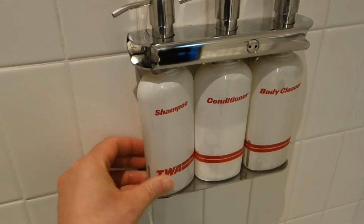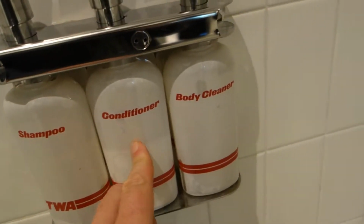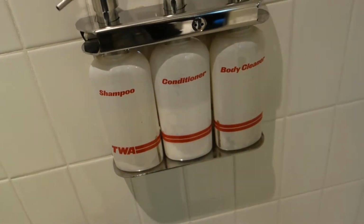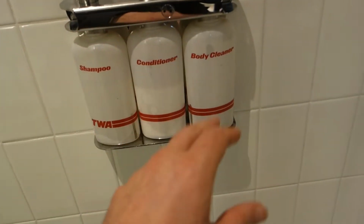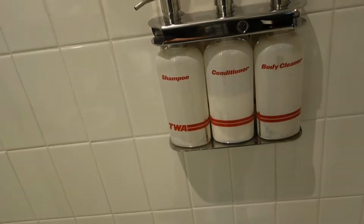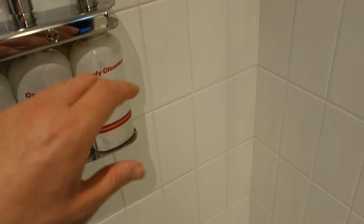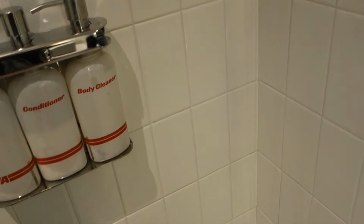Trash barrel that's red inside. Toilet paper. TWA Hotel logo. Bath towel. Shower. What do we got here? Shampoo. And it looks a little empty, but that's okay. We'll make it work. Conditioner. Body wash. So they don't give you the bottles. This is kind of European style where they just refill it. More environmentally friendly. You're not wasting all that plastic on the little bottles. Just get a huge one and refill it. Keep it here. It looks like it locks in so you can't take them.